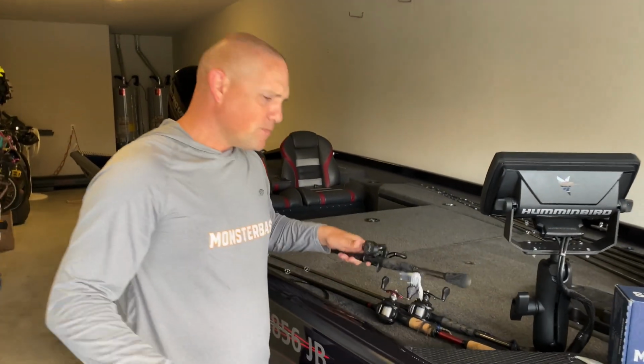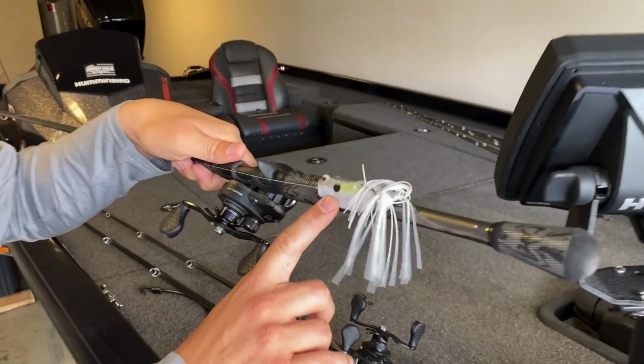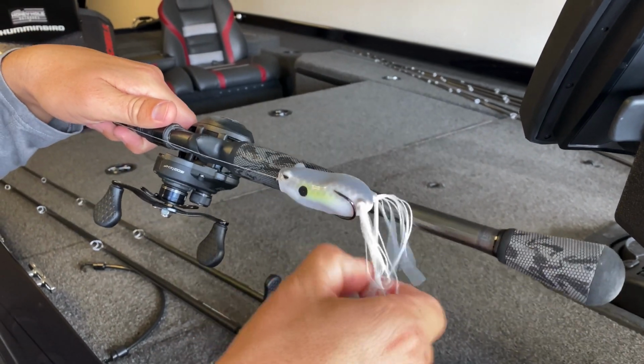All right, before we wrap up this video, I want to show you what I have tied on the lines on my deck right now, just to show you what I've been catching them on. So let's run through that real quick. Even though it's the fall transition, I'm still having a frog tied on. Now this is the Blitz Lure Frog, a shad color that came back in the April box, but it's a great presentation to still throw up shallow in those early mornings to get those bites.